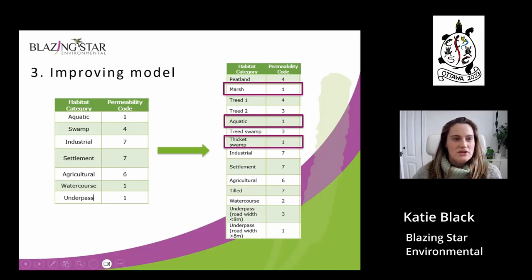Using that information, we updated our initial least cost path analysis, which is shown on the left-hand side here. We updated the habitat category and the permeability code so that marsh, aquatic, and thicket swamp had their own habitat category, and the permeability code reflected highest permeability, or lowest resistance, in terms of turtle movement across the landscape.